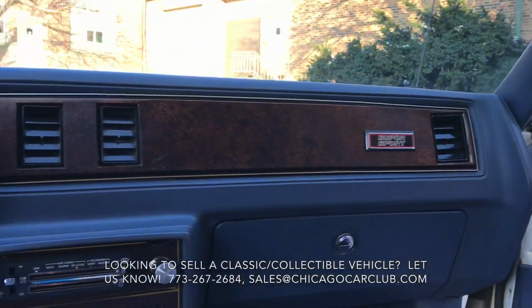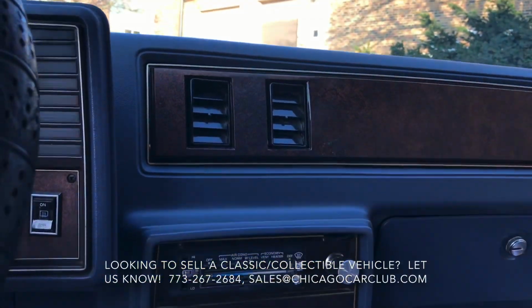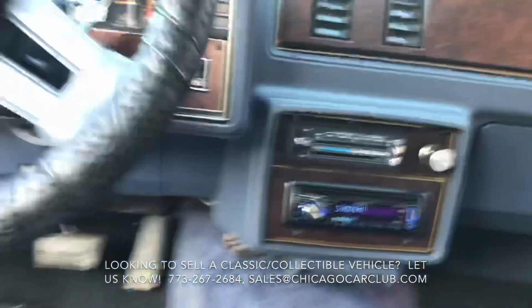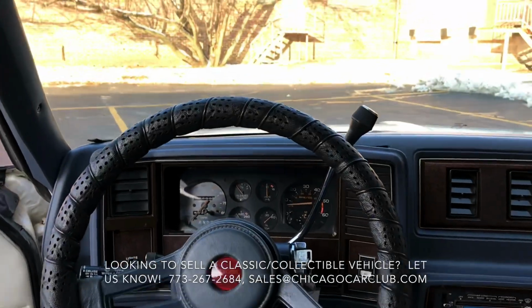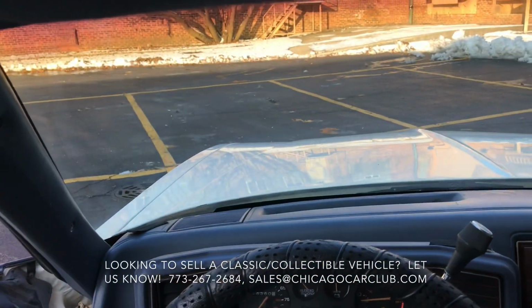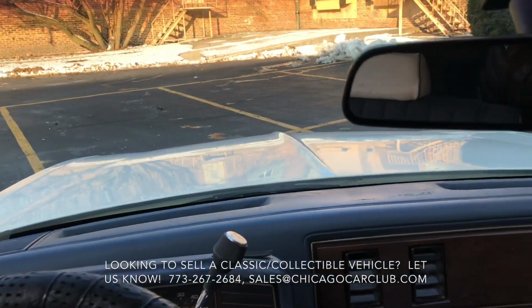The dash is super clean. There are little Velcro things in each corner, as the previous owner kept a dash pad on there, kind of a suede-like material that'll come with the car as well. Gauges are all functional. Heat and fan are functional. AC was converted to R134, and I do hear it kick on.